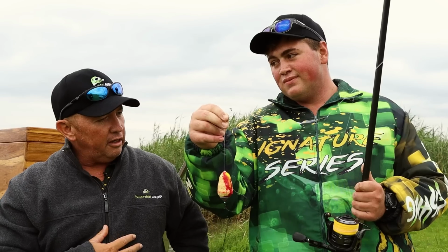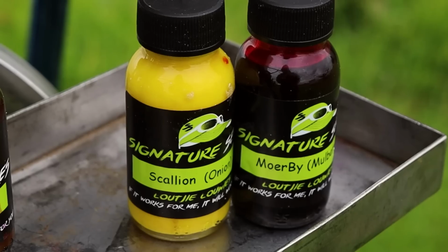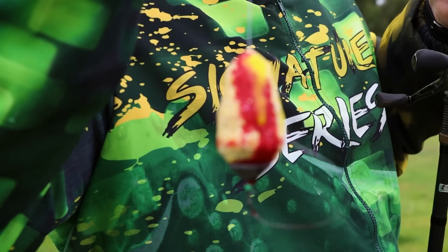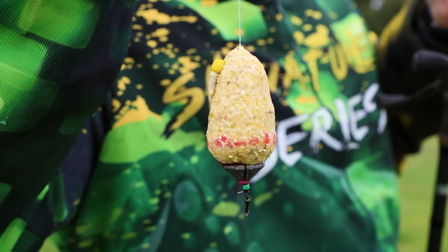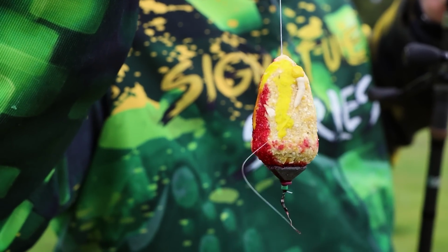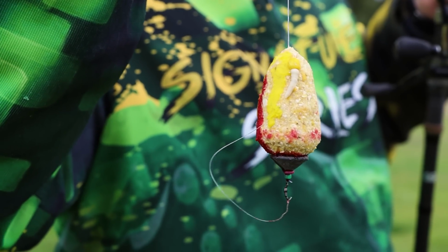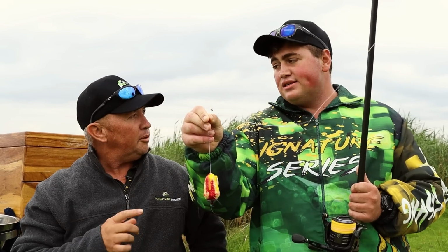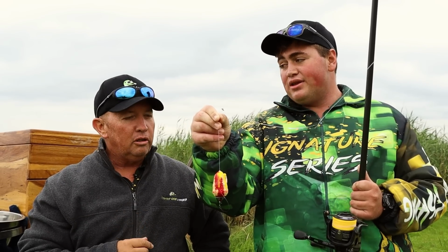Keegan, your second rod is ready to go back out. What have you got on there? I've got mulberry and scallion, and on the bulb, I made sure I mixed them as well. And I have a Kiana float also on the hook, with a plain white dough that I put some aniseed in. All right. So you just rubbed it in the aniseed. Yes. Old Klipdrift trick.